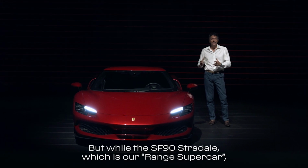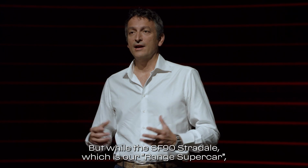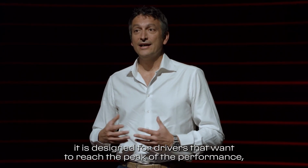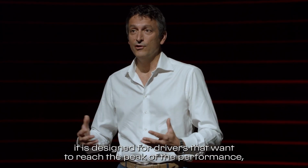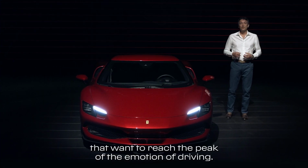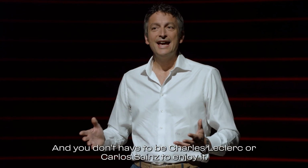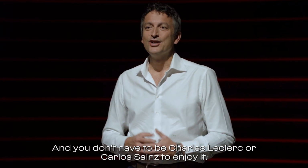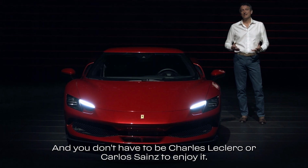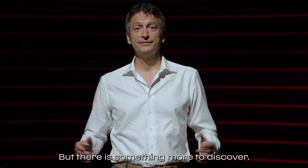But while the SF90 Stradale, which is our range supercar, is designed for drivers that want to reach the peak of the performance, the new model is designed for drivers that want to reach the peak of the emotion of driving. And you don't have to be Charles Leclerc or Carlos Sainz to enjoy it. But there is something more to discover.